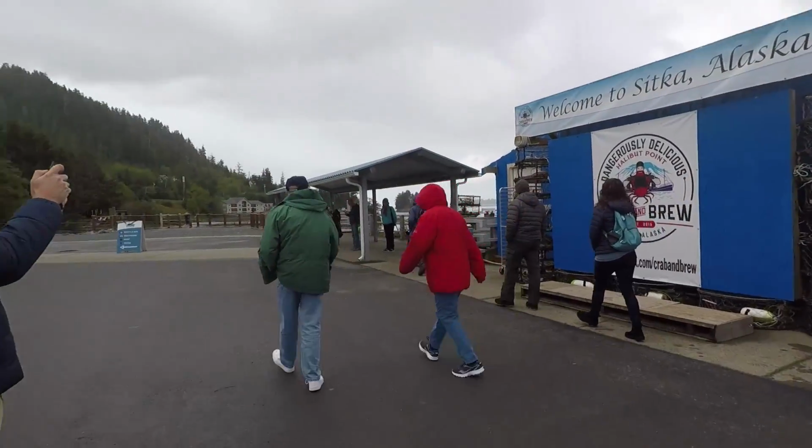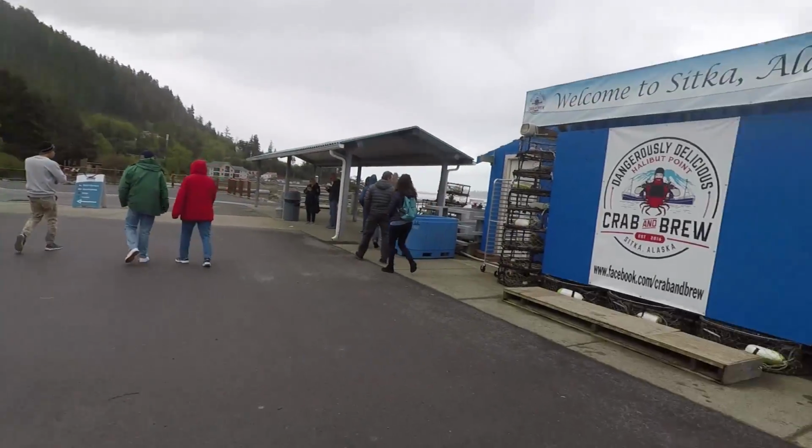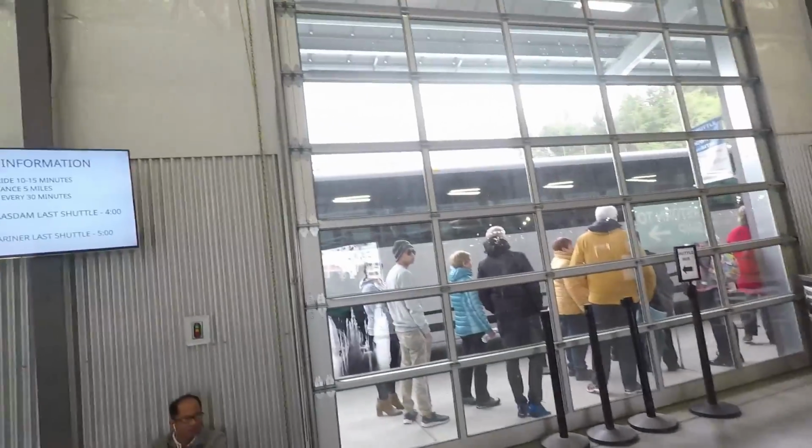In the morning from here you have to take a shuttle into town. Just walk around here to the shuttle, it's free. This is it, we're heading into Sitka. So it's a 5-mile shuttle ride into town from here, if you don't take a tender in.